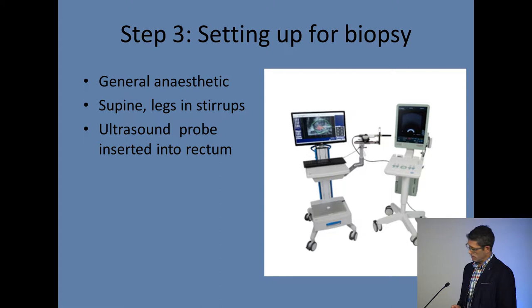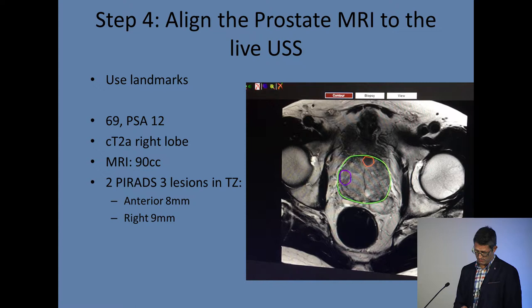On the day of the biopsy, the patient has a general anaesthetic, is lying down with legs in stirrups, and an ultrasound probe is then inserted into the rectum. And we then align the MRI with the ultrasound. So this is the picture I showed earlier with two areas of abnormality within the gland.